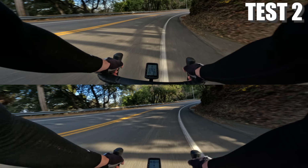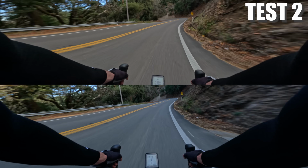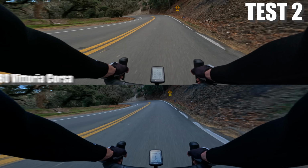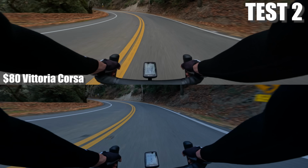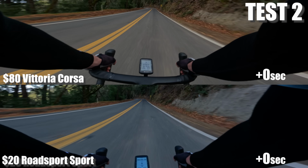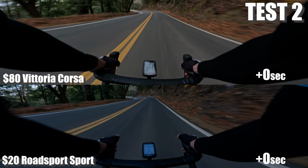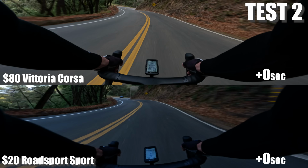I have not grown 4 arms. This is the upper part of Highway 9, and this is a split screen. On the top, we have the Vittorias, the $80 tires. On the bottom, we have the $20 Super Sport Sports. And these are matched, synced at the very start of my run.